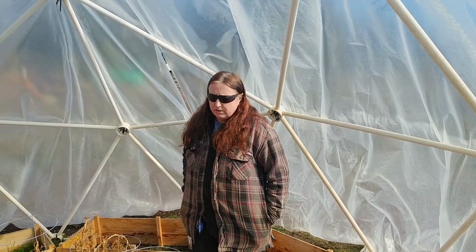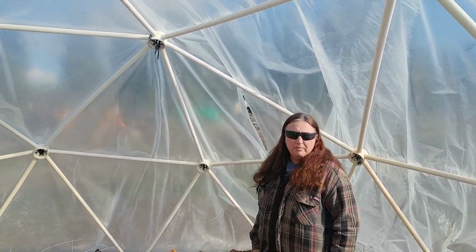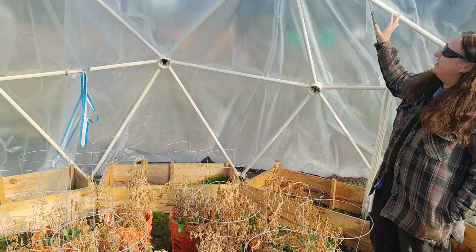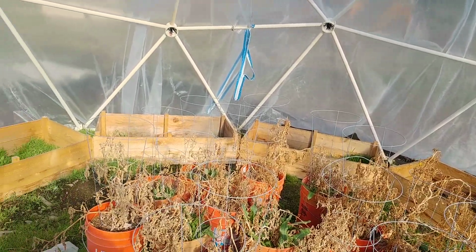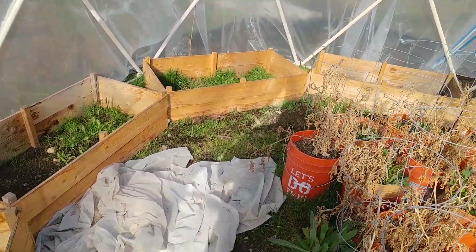So this is one of our domes. You can kind of see it needs to be put back together. So I got to reclip the bottom and get the doors put back on. The adhesive gave up on them. Get everything cleaned up. Finally get dirt in these beds.